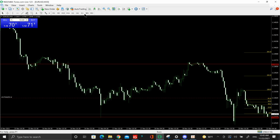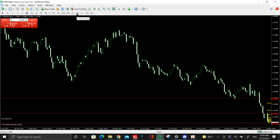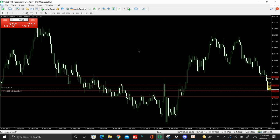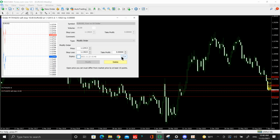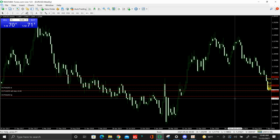So looking at the 4-hour, daily, we still can't see anything below there. So at the moment, I'm going to look into the weekly so I can find some sort of support area. And we can see my zone that I marked up right below here is going to be my area, my nearest exit. So 1.117 is going to be my exit. And that will be exit TP1.